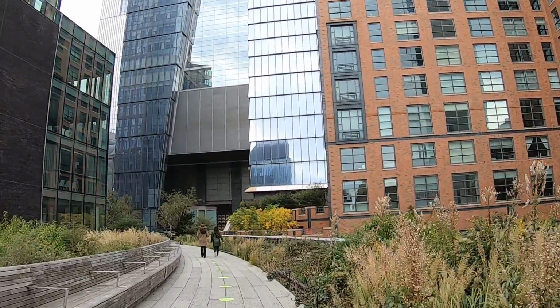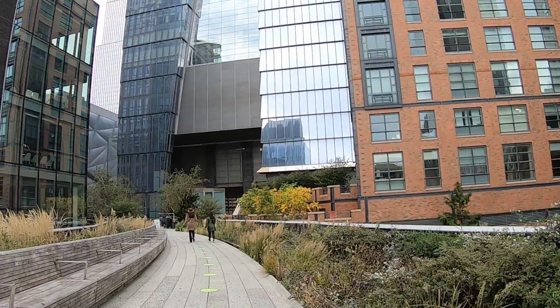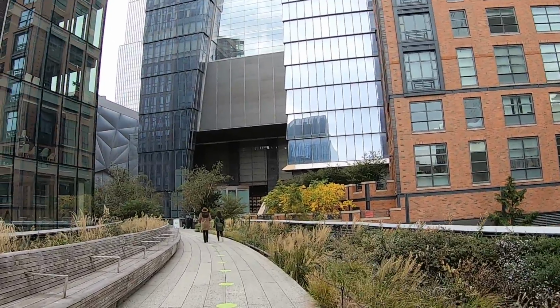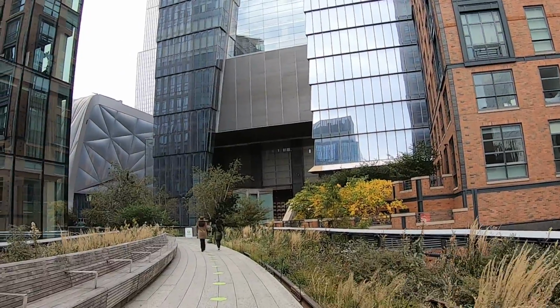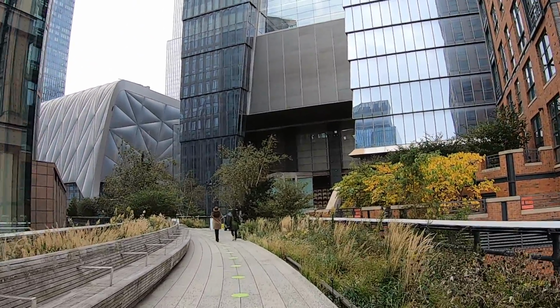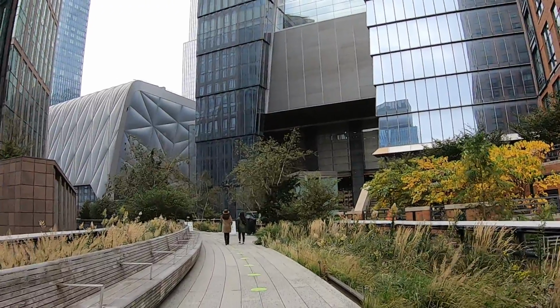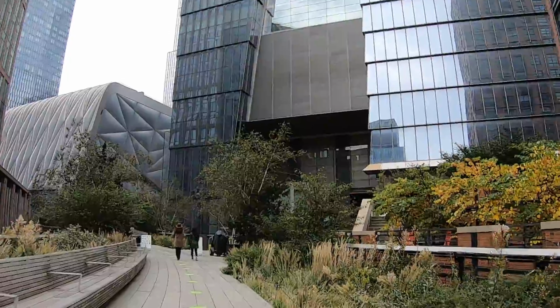We'll keep on going. I think we're nearing the end. Into what may be looking like a giant spaceship. My sense of humor is a little bit dry sometimes. But no, these buildings are just amazing in this area. I actually haven't gone this far.